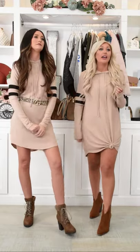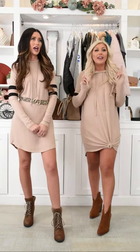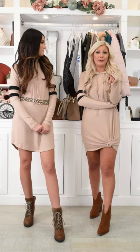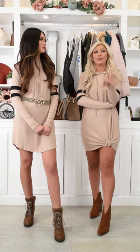Yes. What you love. I love this. This is crazy comfortable. This actually would be perfect for spray tanning. Yeah. Because especially if you're somewhere warmer and you're spray tanning, like in the summer, I couldn't wear sweatpants because it was too hot, so I needed this.